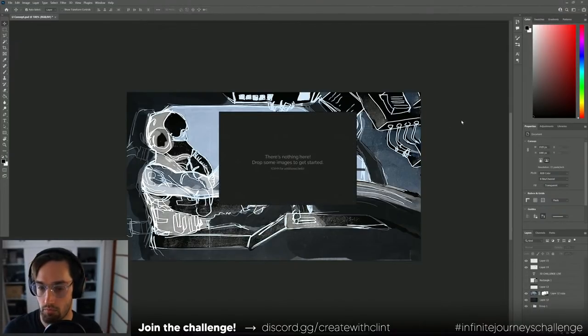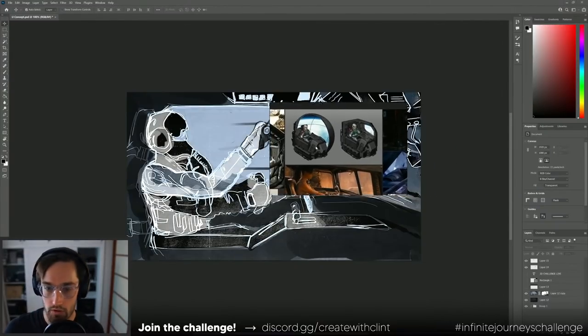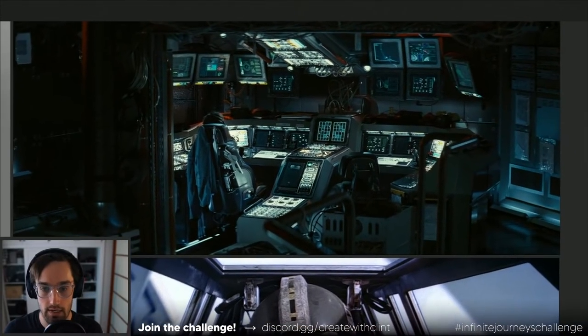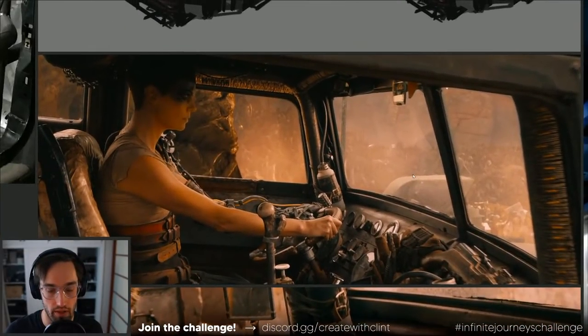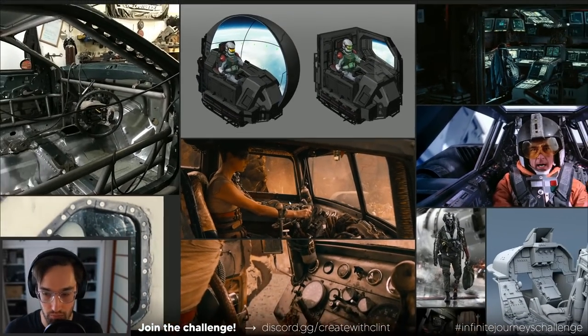I'm using PureRef as well. That's a great program for gathering reference material. And let me load up what I'm referencing right now. Right, so we got Mad Max, we got Interstellar, Star Wars, Alien. This is from the movie Sunshine up here. All right, so I don't know if I'm going to go for a spaceship kind of vibe or if I'm going to go for more of a Mad Max wasteland truck kind of vibe. And it might be a split between the two.